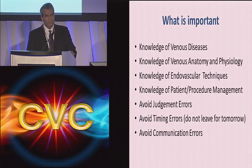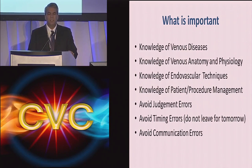So what is really important? The first thing I would say is that if you decide to do venous procedures with your team in your hospital, don't think arterial, think venous, because if you think arterial, you will have complications. You must understand the venous disease, the venous anatomy, and the venous physiology that is totally different from the arterial side.